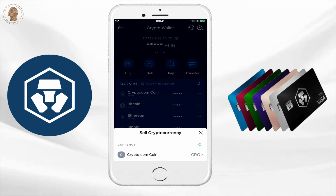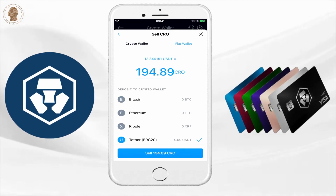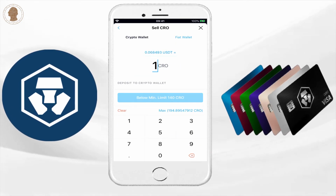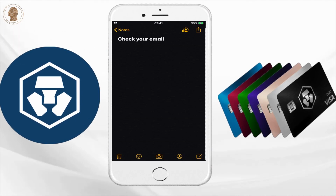Secondly, you select the cryptocurrency and the amount of it you would like to sell. Afterwards, you select the new cryptocurrency you would like to purchase to proceed with the exchange. Finally, you can proceed with a confirmation and the exchange should be done, selling one cryptocurrency for the other. Also, you would find verification of your trade at your email provided.